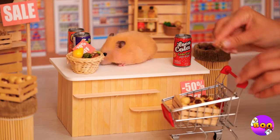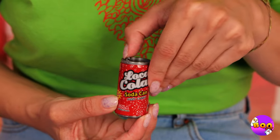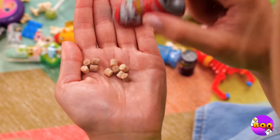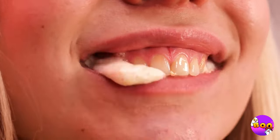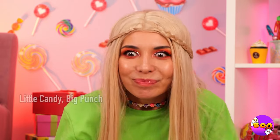You just can't beat hamster prices. More soda? Oh, there's treats inside. The real test is taste. Let's give it a lick. Wow, this stuff is so good, she's foaming at the mouth for it. They're tiny, so it's good we stocked up.